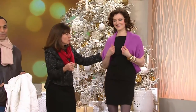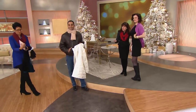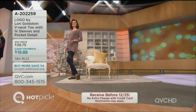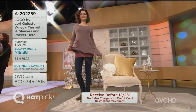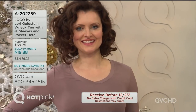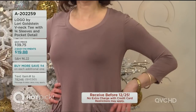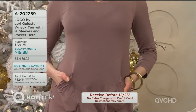So many ways to wear it, and it's just the perfect gift, Rachel. I mean, think about Secret Santas, think about gifts. Number one, tea's favorite thing that she does. I own probably six of these. It is the best tunic that she makes. It has this asymmetrical hem, these slouchy pockets, a V-neckline that's kind of circular but kind of V and very flattering. It's a rayon spandex blend, it's perfect, and it is on a buy more and save.